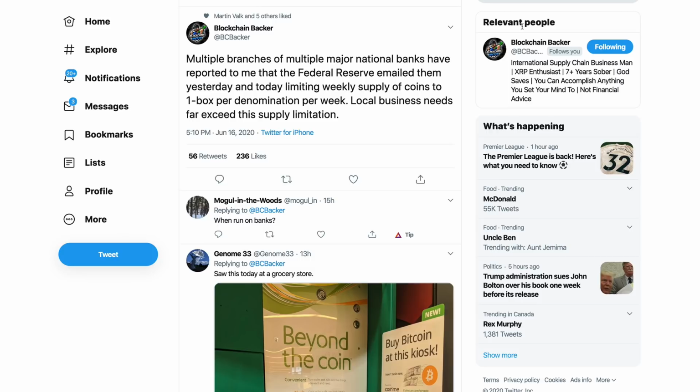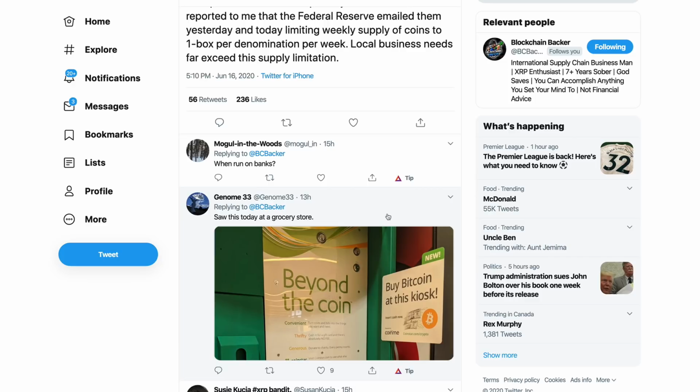Does this mean there is going to be a limited supply of cash on hand at any given bank at any given time? Which then begs the question, and Mogul in the Woods points it out right here, when's the run on the banks? Because if this is a reality, if this is a fact, people are going to be racing to their local branch and trying to take out as much cash as possible to hedge themselves, or rather safeguard themselves, against a floundering economy.